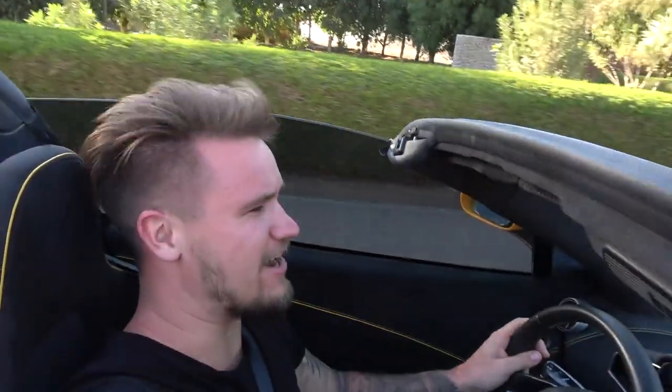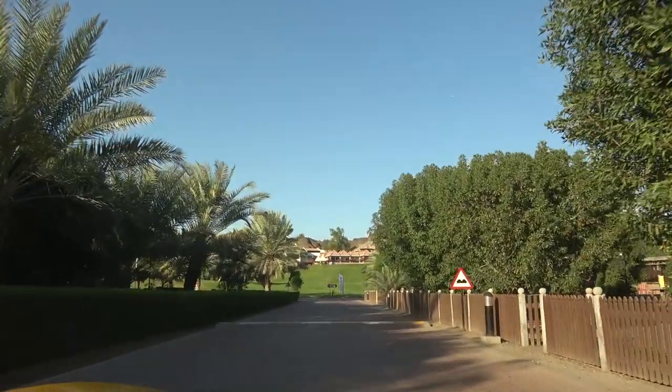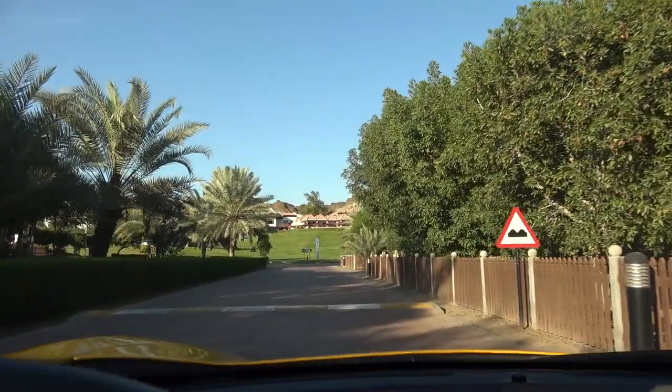And just like that, we've made it to the little paradise that is Jahata Fort Hotel in the middle of the desert. Oh, I remember this speed bump is huge.